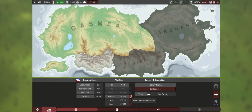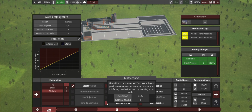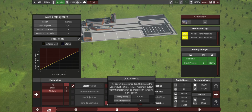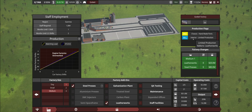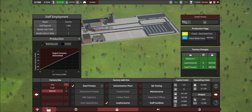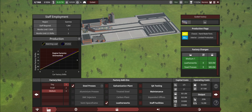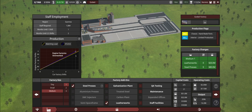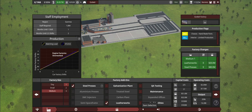I should have bought the plots before to avoid the taxman, so I could have easily afforded a plot or two in the previous years. Steel presses and leatherworks. So you see that this leatherworks add-on changes the production value here. I still have handmade parts, so that's the aluminium body, so that's not too good, but at least we are getting into a very nice aligned engine and car factory here.